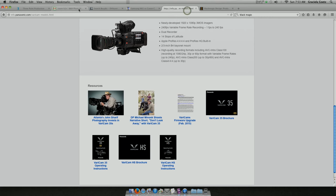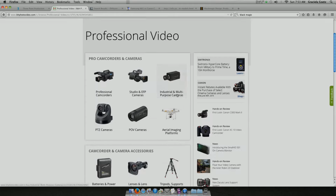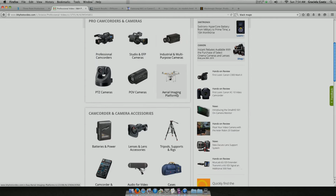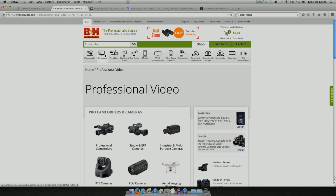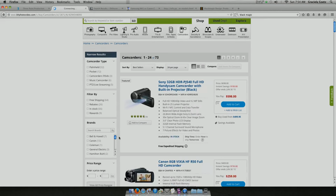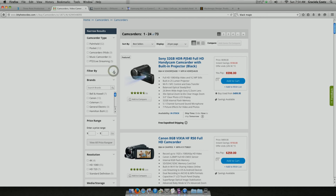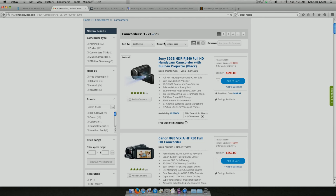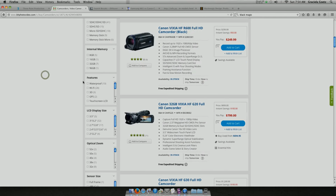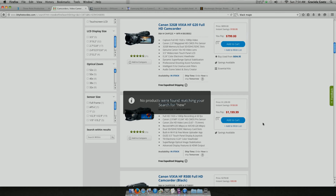I don't know if there are any other manufacturers that I want to check in with, but let me just pop back over here one more time. We had looked at lenses for a while. I don't think I was able to sort the consumer cameras at the beginning by new releases. I want to see what I can filter by. They don't say anything here about being able to sort by best sellers. Maybe I can go down and type in the word new.